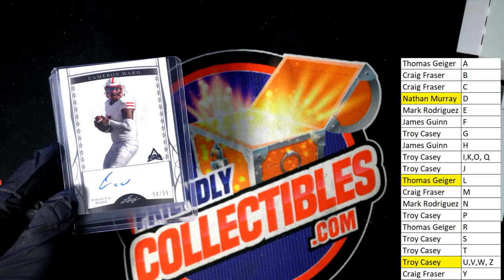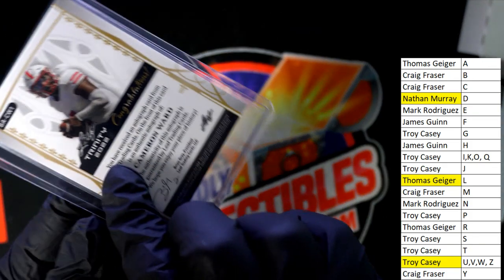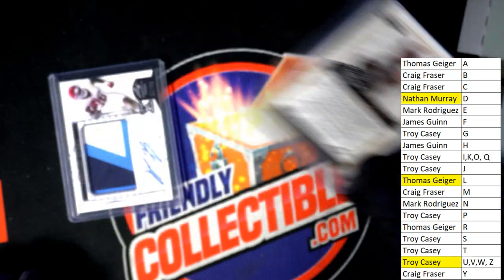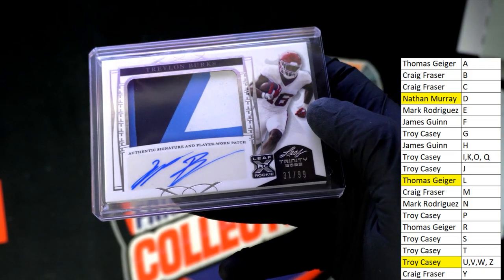And the final hit in the box break. Nice one, Troy. The final hit in our Leaf box break is, what is it here? Traylon Burks.